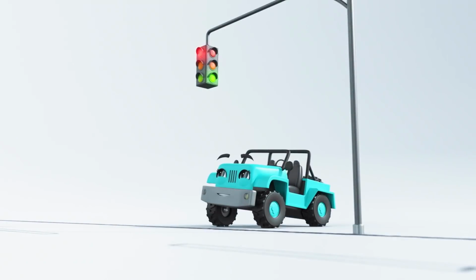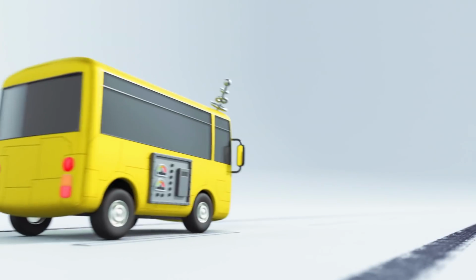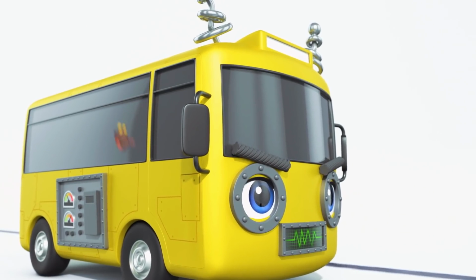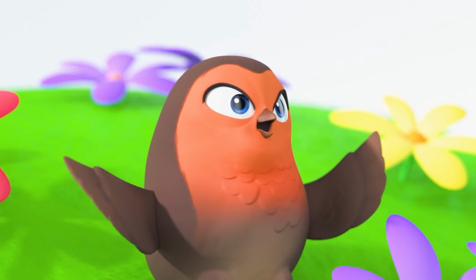Poor Scout is very upset. It's Jessie G. She's waiting for the green light. There it is. Oh, that was a close one. It's Robot Bus up to mischief again. Oh no, Jessie thinks that's the real Buster. Oh, little Robin, be careful. Robot Bus isn't very friendly. Oh, poor Robin. Bad Robot Bus.